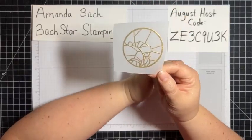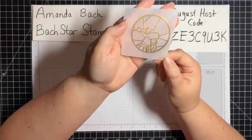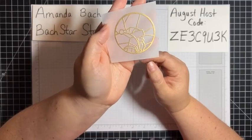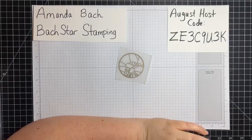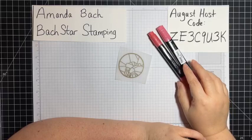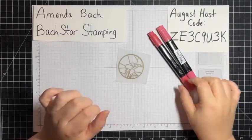I also did the angel, but I'm going to show you that at the end because, oh, I love the way that one turned out. So this is the Santa Claus image embossed in gold. Now to color it, here's what you need to do. Turn it over. We're going to color the back side, okay? We're going to start with real red, okay? And we're going to color the Santa Claus part first.